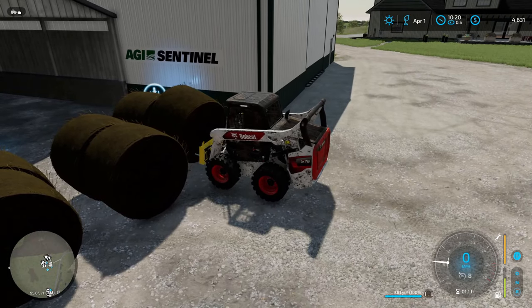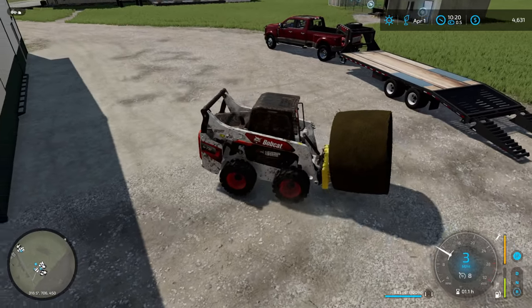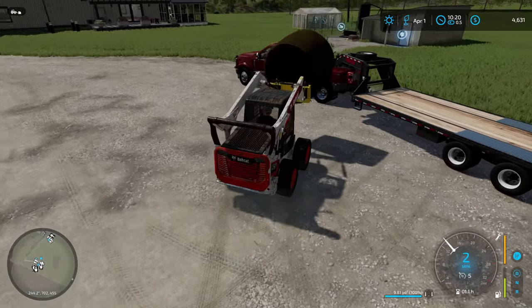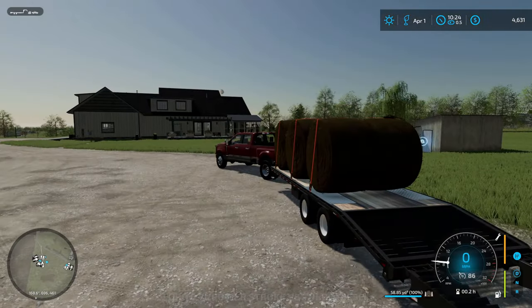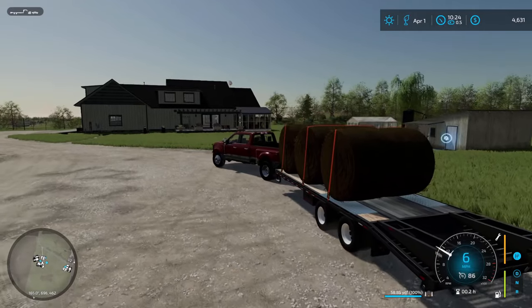These six silage bales, though, should at least get us a bit of money. These are probably the most valuable bales that I have, and that'll help offset the cost that it's going to take to get those mineral feed pallets. Give her a quick shake, because that's not going anywhere. We are on the road.